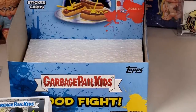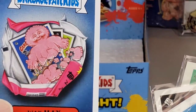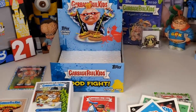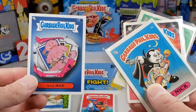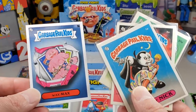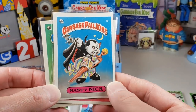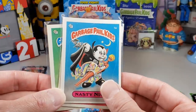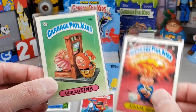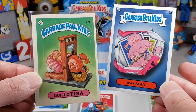So if I hold up Max Wax, how it is, there's Max Wax, right? And here is, let me zoom out here. Hold up. We got Max Wax. And you're going to have Nasty Nick. You're going to have 8A, which is Atom Bomb. And you're going to have 37A, guys. And those cards are going to be a Nasty Nick. You're so nasty. Atom the Bomb. I'm the Bomb. Everybody's favorite, right? Atom Bomb. And Guillotina. Help me. So those are the cards that are on this Max Wax.